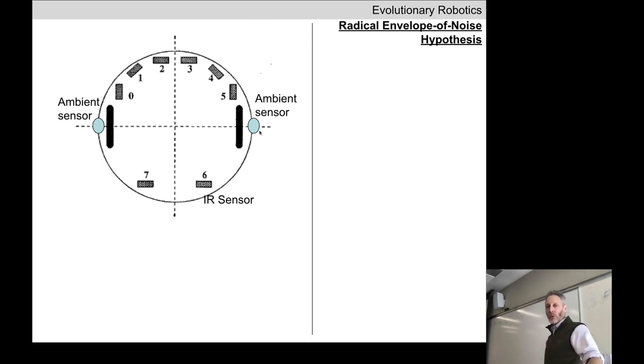You might recall when we first talked about the Khepera, this is actually how the physical Khepera is put together, because they're going to try and cross the sim to real gap here. They're going to evolve neural controllers for this simulated robot, take the most fit evolved controller out of the simulated Khepera and put it in the physical Khepera, cross our fingers and see whether it's able to retain the evolved behavior.